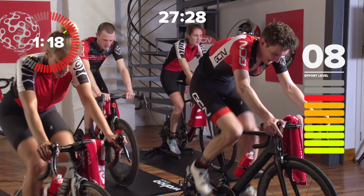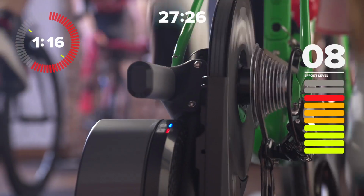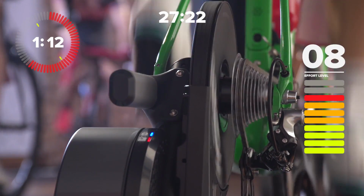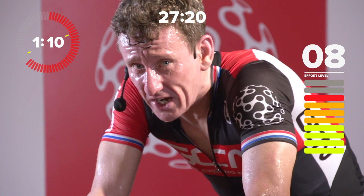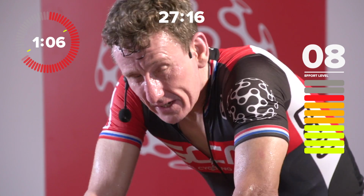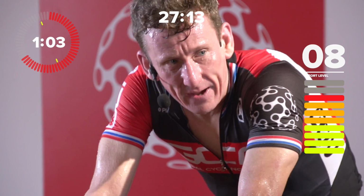Well, like I said before, you don't have to race to benefit from these. It's about improving your physical condition, improving your dynamic range as a rider, making you far more versatile, flexible, able to adapt to whatever the situation out on the road throws at you.